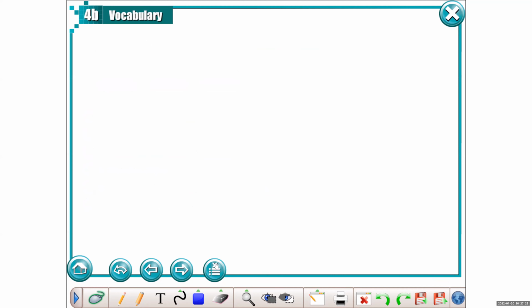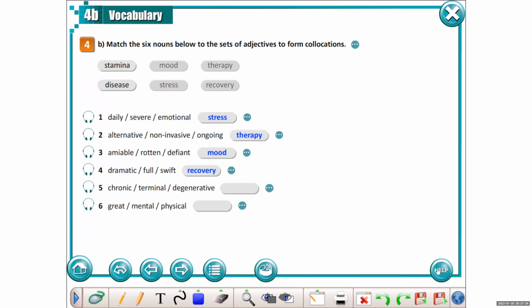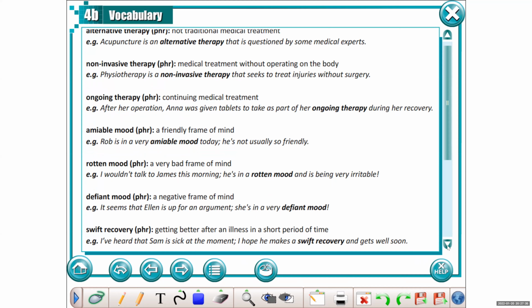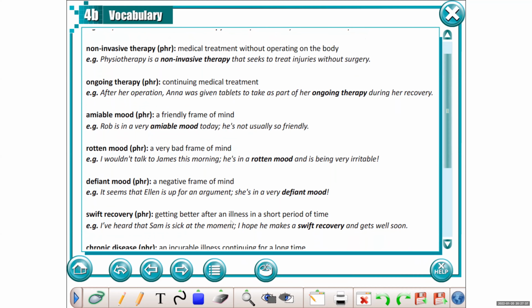Тези думички ги имаме, между другото. А, не тук. Ще ги търсим тук в хел бутона. Amiable mood, казахме friendly frame of mind. Rotten mood, така. И ето го. Swift recovery означава getting better after an illness in a short period of time. I've heard that Sam is sick at the moment. I hope he makes a swift recovery and gets well soon.